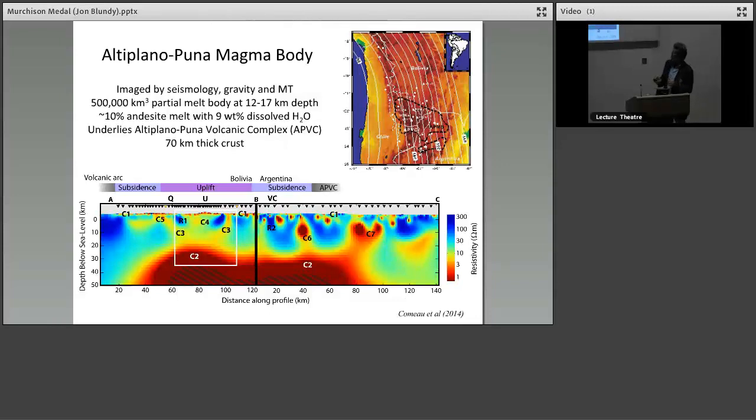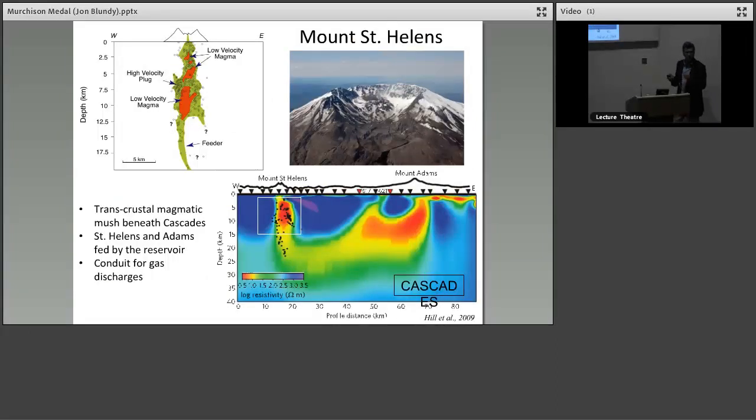Here's the Cascades. This is Mount St. Helens here. Someone talked earlier about a seminal event that was inspirational. This volcano erupted in a quite iconic fashion in May 1980, which is when I first started being an undergraduate. That was a good launch, really, for petrology. So here's Mount St. Helens. Here, this is a section from west to east, a couple of Cascades volcanoes, St. Helens and Mount Adams. This is again a conductivity or a resistivity image. Conductive stuff or low resistive stuff is in red and yellow.